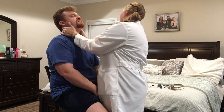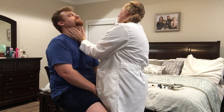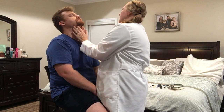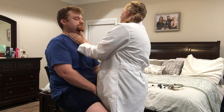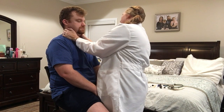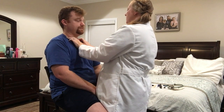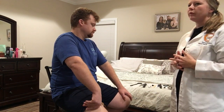Okay, cranial nerve 11. We're also going to check the nodes: pre-auricular, post-auricular, occipital, submandibular, tonsillar, submental, and anterior cervical, posterior cervical chain here, and supraclavicular. Lymph nodes should not be swollen. They should not be fixed. Okay. Should be freely movable.